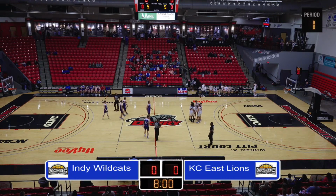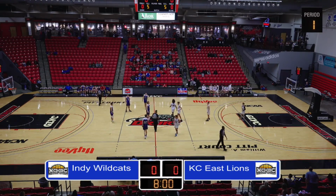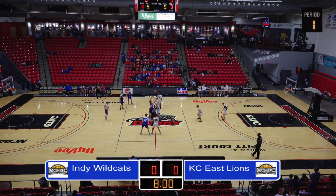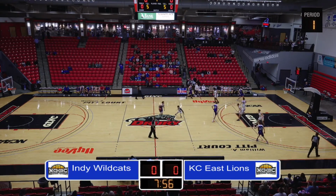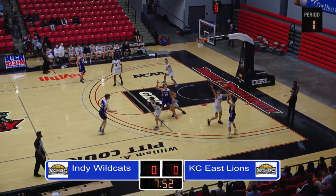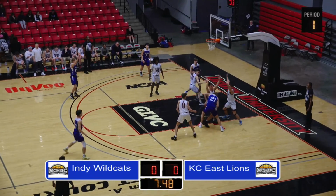All right, we want to welcome you to Drury University for tonight's varsity action. The Indy Wildcats versus the KC East Lions. KC East in the blue with the white trim. Indy in the white and red and black trim. KC East going to go into the post right away.